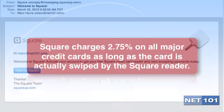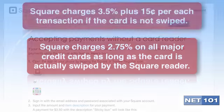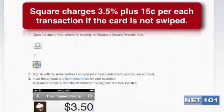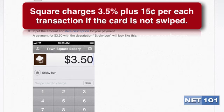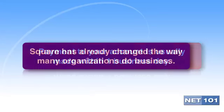The fee structure is very simple, 2.75% per transaction on all major credit cards, which makes the math very, very simple. If you don't use the Square card reader, meaning that the credit card is not in your possession at the time of purchase, the per transaction fee is 3.5% plus 15 cents per transaction. Payment is made the next business day, which, as anyone who's ever had a merchant account knows, is pretty good.